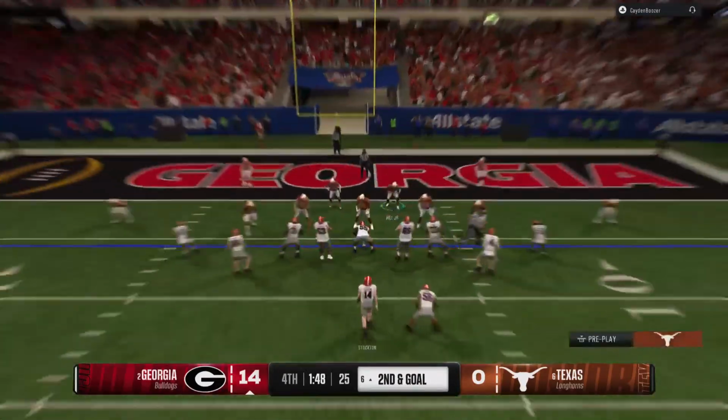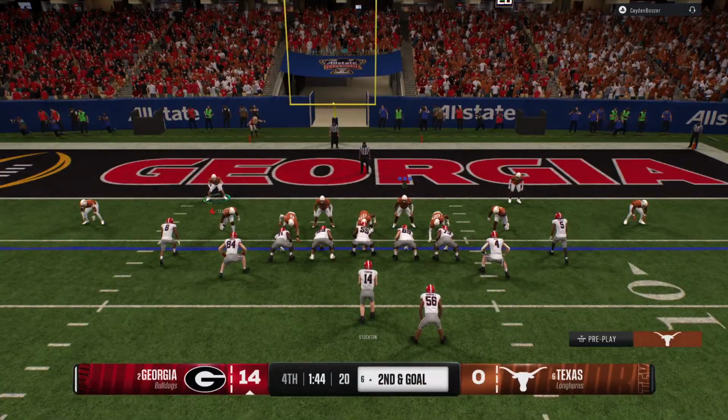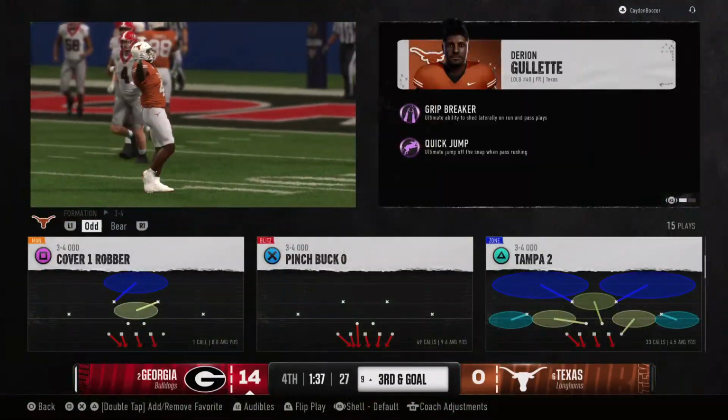All right, it's second down and goal now for this offense. Quarterback pulls the ball. It's a keeper. They tackle him behind the line, a loss of 4.